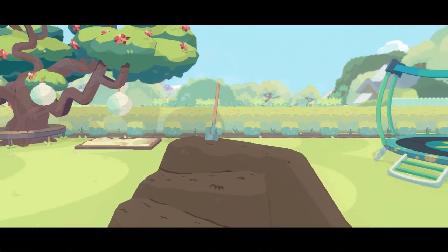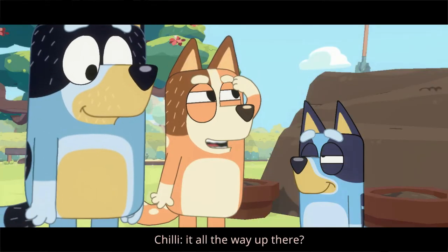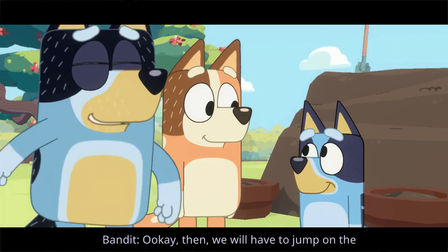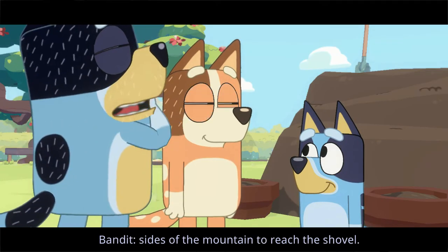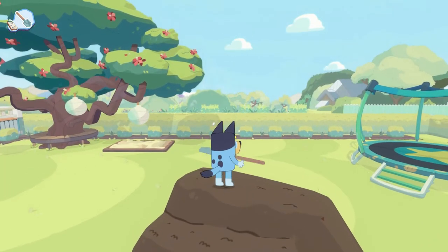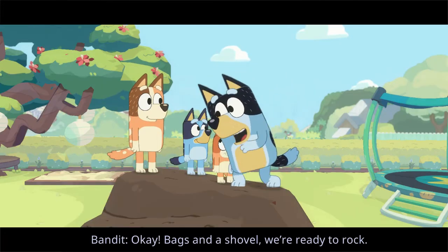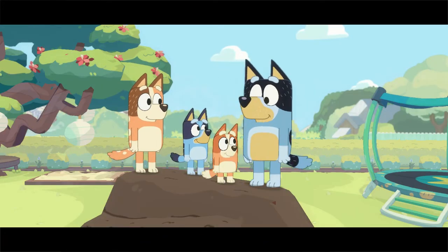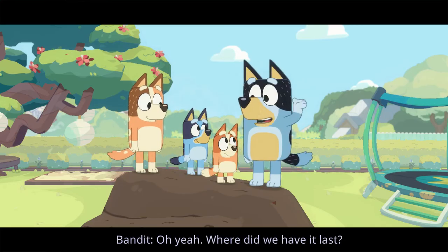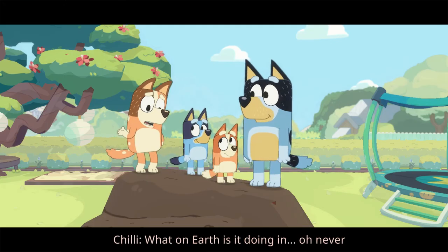The shovel? Jeez, why is it all the way up there? We were making a mountain for Rug Island. Okay then, we'll have to jump on the sides of the mountain to reach the shovel. Okay, bags and a shovel. We're ready to rock. Wait. What is it, Bingo? You forgot the bug spray. Oh yeah, where did we have it last? I think we have it up in our room. What on earth is it doing in... never mind. Let's go up and take a look.